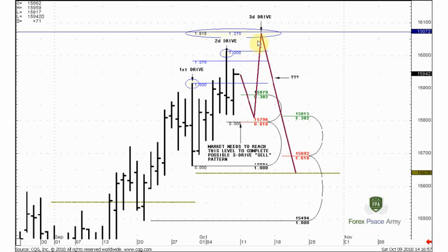Then, if the 3-drive is accomplished, we can expect some deep move to the monthly pivot point, this retracement. Usually during the third drive sell pattern, the market should clear out the low between the second and third drive. This is the normal target. This is this level. Okay.